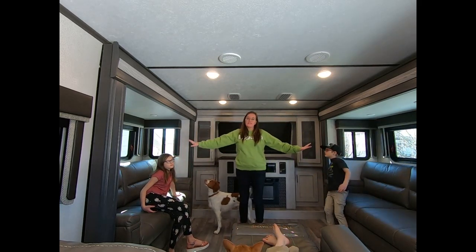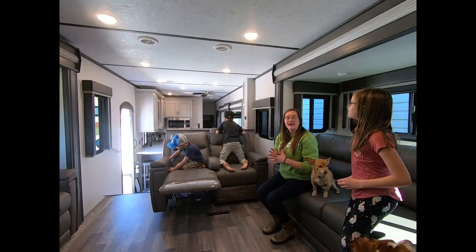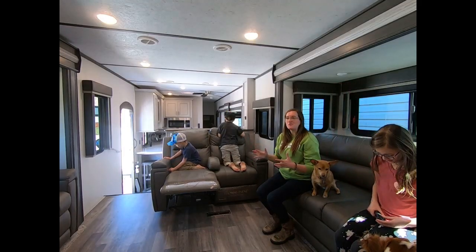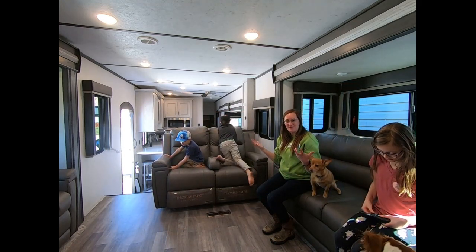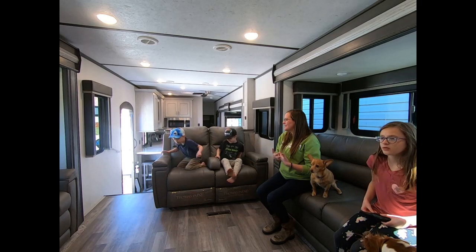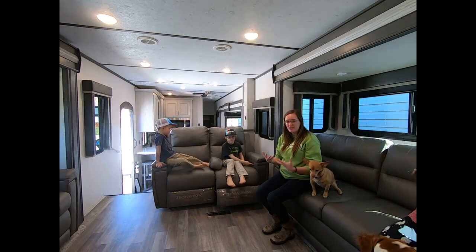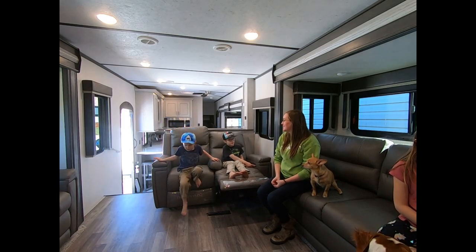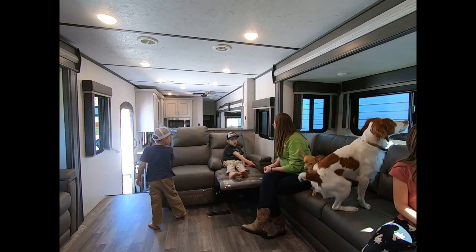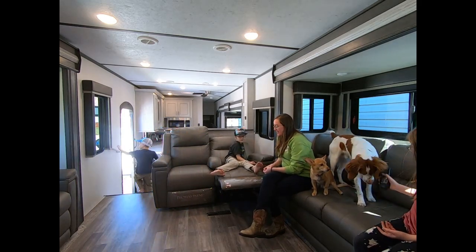This couch and this couch are both jackknife couches. That means they turn into beds. I love that it's so big and so open, and while it is a tiny house for six people, it doesn't feel quite so tiny, and there's a lot of space that we can really truly live in still. It feels big. It is much smaller than the house we live in now.